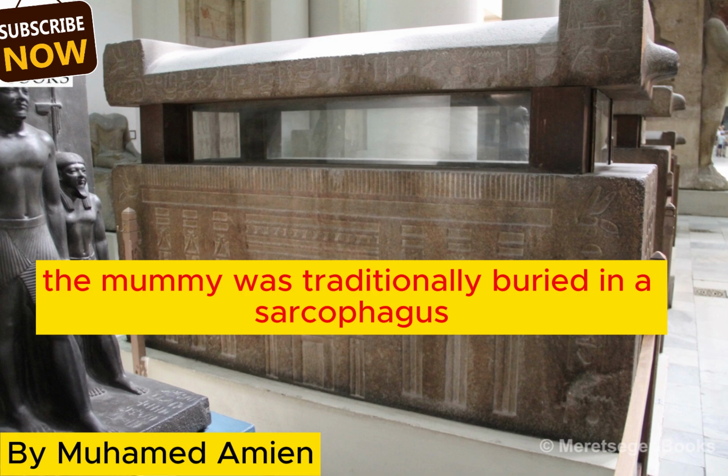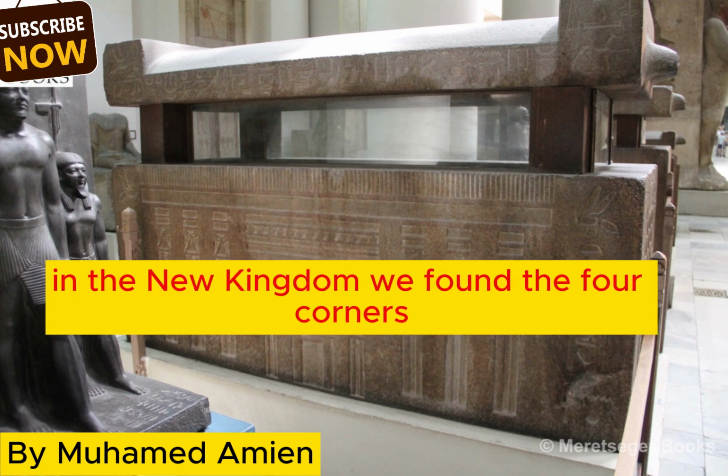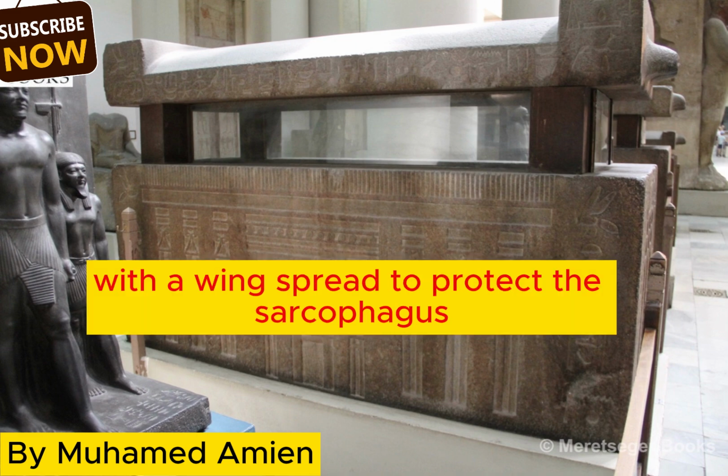The mummy was traditionally buried in a sarcophagus taking the shape of a mummy. In addition to the scenes found on this sarcophagus, in the New Kingdom we find at the 4 corners the 4 protective goddesses, Isis, Nephthys, Neith, Selket, with their wings spread to protect the sarcophagus.